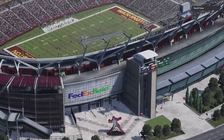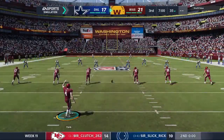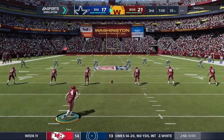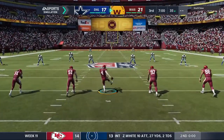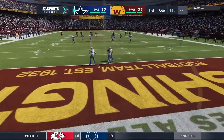As we'll send you down the coast now to Orlando, that's where we find Jonathan Coachman, ready with our EA Sports halftime report. Coach, both these offenses have been in fine form. What will the second half bring us as we are underway in quarter 3?